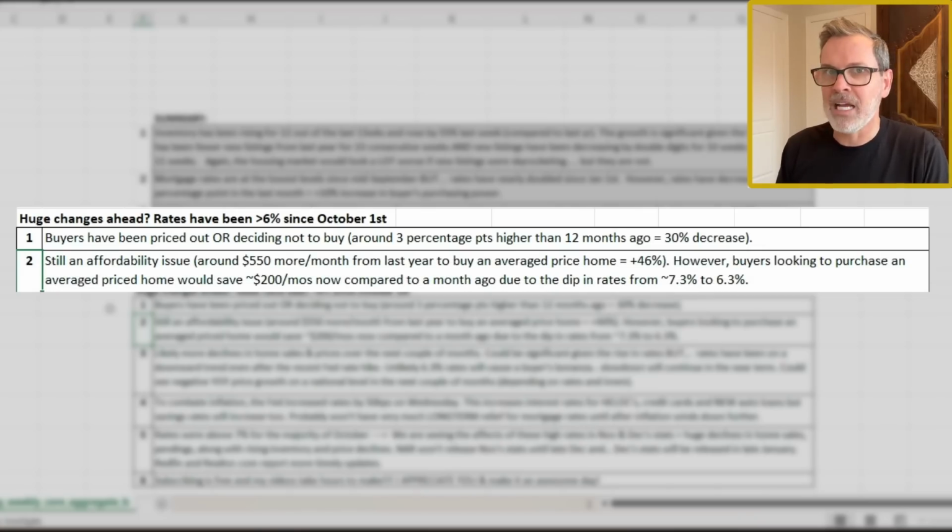And that brings me to number 2 here. We still have a lack of housing affordability in the US. For people looking to buy a median price home today, it's going to cost them approximately $550 more per month versus 1 year ago. And that's a whopping 46% increase in your average monthly housing payment compared to 1 year ago. Now, having said that, buyers looking to buy a house right now are going to be saving approximately $200 per month compared to 1 month ago because rates have decreased approximately 1 percentage point in the last month.